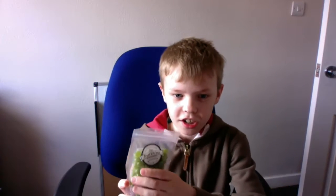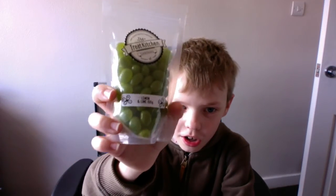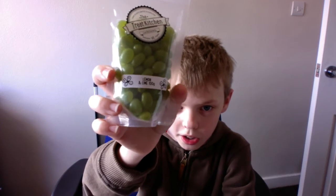I think we should start with these. I went to the Treat Kitchen in Westfield, and they're a great place. They said that they've actually got 5% real juice. So this has got 5% lemon juice, because it's lemon and lime. Oh, it's hard with the camera. Lemon and lime jelly beans.